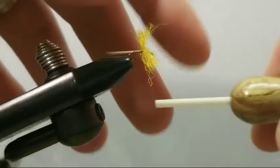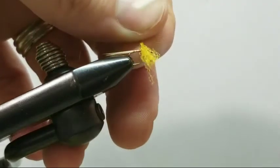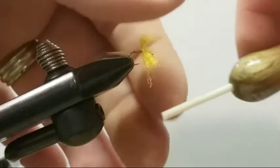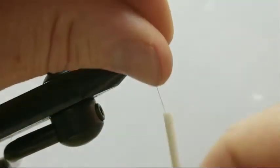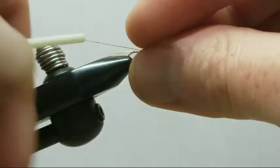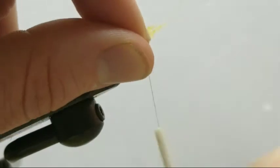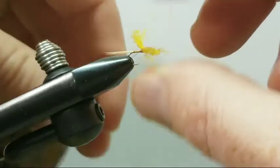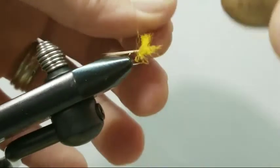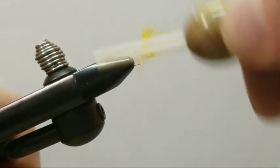Alright, now we're going to take a couple of additional wraps, like we're posting these wings out. Sometimes you just have to park your thread on the other side just so you can get a better grip on it. Gravity's our friend, folks. Gravity is our friend. It's not just a good idea, it's a law.